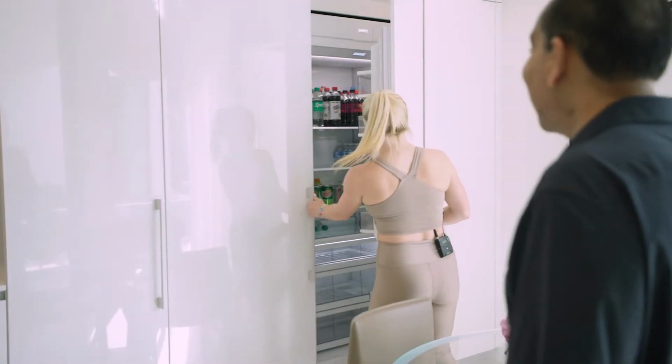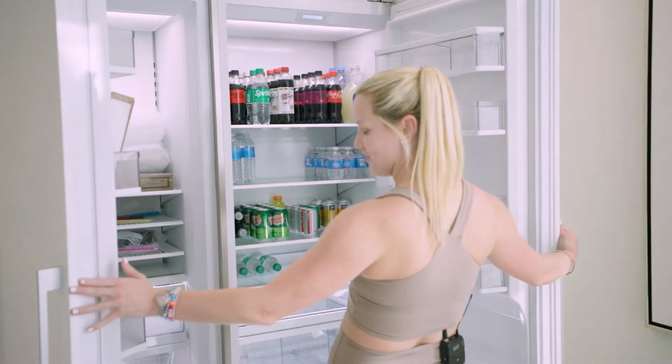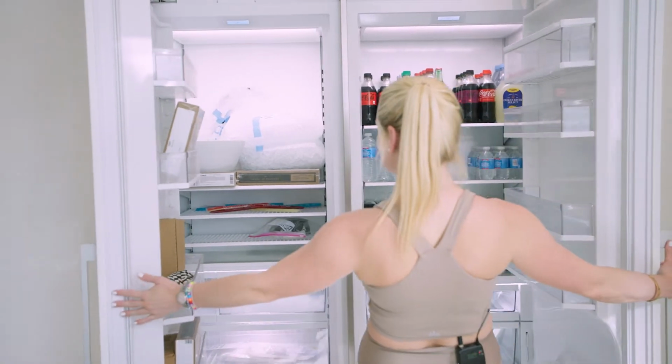Oh, okay. Whoa, wow, that is organized. This is such a Jade freezer. Look at the Italian ices. I love it.